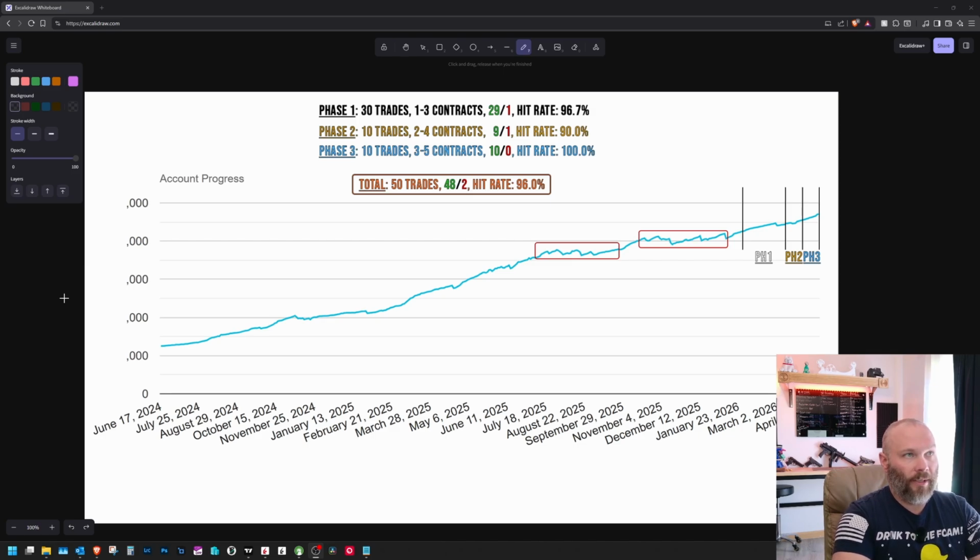And as you can see, this is the sizing protocol. We started with 1 to 3 and have worked ourselves up through 3 to 5 contracts now. And for phase 1, we had 1 red trade out of the 30. For phase 2, we had 1 red trade out of the 10. And for phase 3, we had no red trades out of the 10 that we took. So far, out of the 50 trades, 48 are green, 2 are red, which gives us a hit rate of 96%.